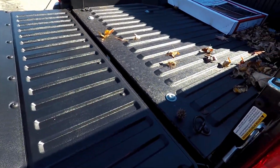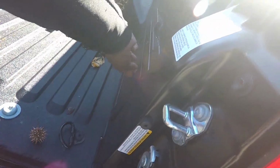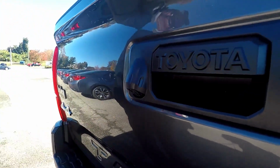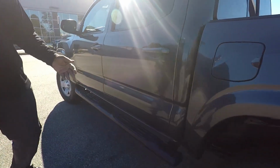You end up with storage caps on the outside for certain equipment that you might want to put in here. Not much space, but some. Oh yeah, it's something. Not bad at all. Backup camera, standard. Another standard item. Looks good. Towing. The running board is not standard.